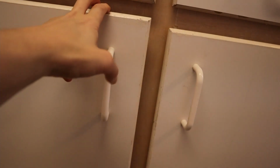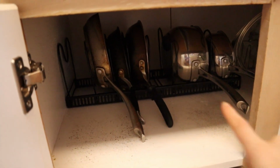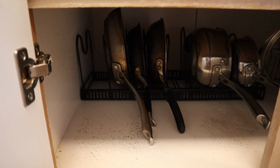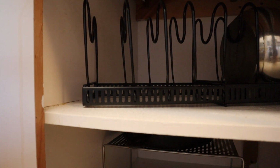Let's go inside the cabinet where I keep pots and pans. Okay, this organizer right here is from Berry Ave, and it is by far the best pot and pan and lid organizer I've ever used. I pulled some of the pans out so you can see this a little bit better.